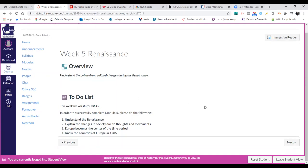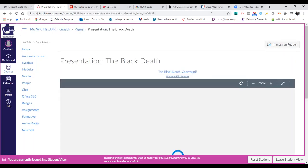And then there's 16 identifications that you'll need to know on the map of Europe as it relates to 1785. So if you're in your Canvas, go ahead and click on that overview page, and that has the information that we just did, and then go ahead and click next and get to this page right here.